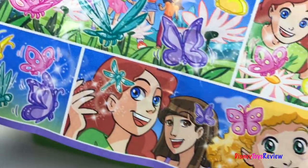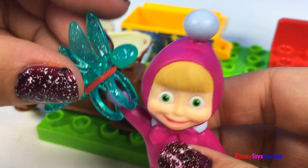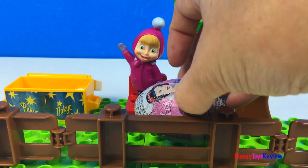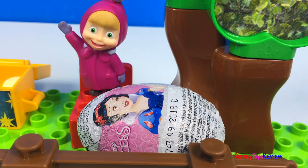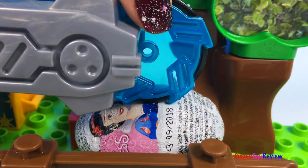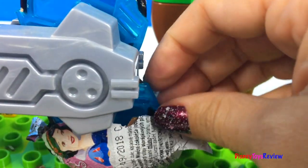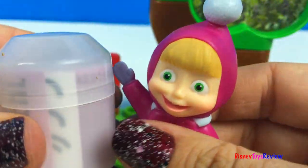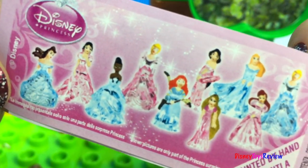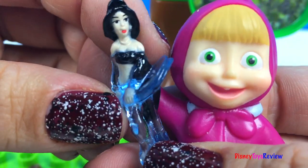It's a humidity. Masha's ready for her next surprise egg. Can Optimus Prime open this one? Let's find out. I wonder what Disney princess we have. Look, it's Jasmine.